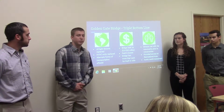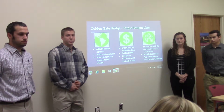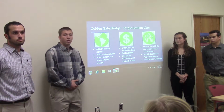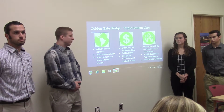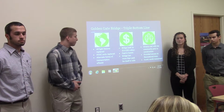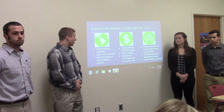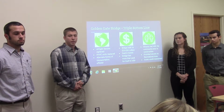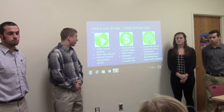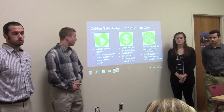So now we're going to get into the triple bottom line of the Golden Gate Bridge. First, we're going to discuss its environmental impact over its lifetime. After it was built, all the light fixtures on the bridge were replaced. This reduced energy consumption by 40%. Also, HVAC units were replaced with more energy efficient units, which also decreased energy consumption for the infrastructure. It also provided alternate forms of transportation, such as biking, public transportation, and ferry services.